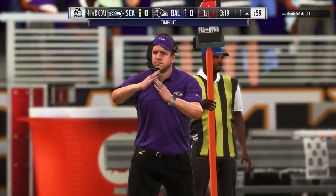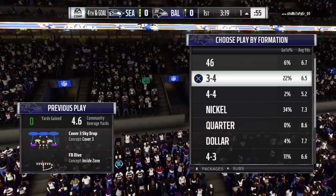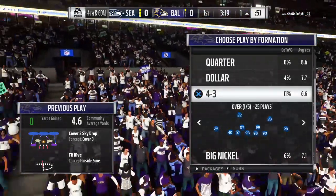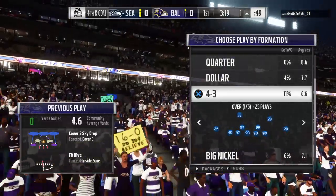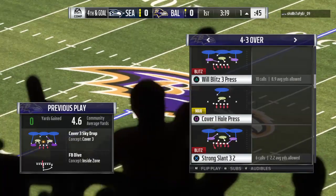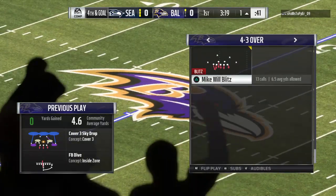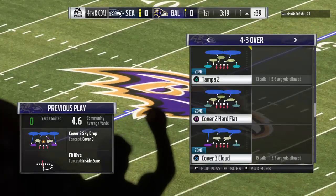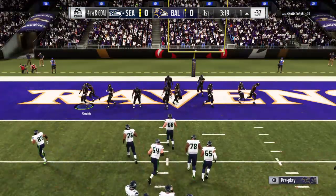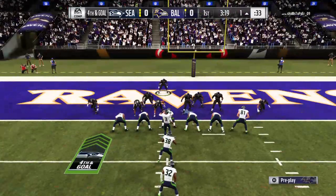And now the Ravens are going to take another timeout. And that's their second charge timeout here in this first quarter. They're down to 1 remaining. And no move to take the offense off the field. They're going to stay out there and go for it on fourth and goal.